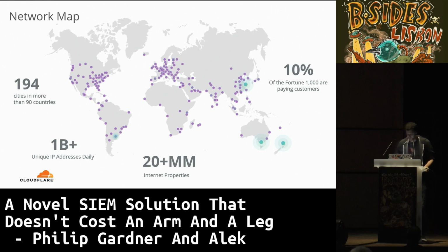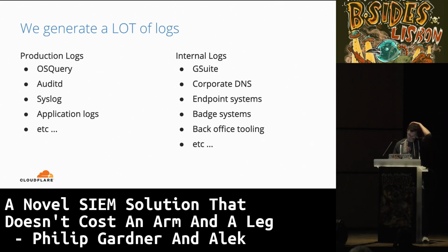From a security standpoint, it's a really interesting place to be because we've got a lot of crazy things going on. We offer security products as a company, and so that means at its core we've got a lot of logs, a ton of logs. This includes production logs, and we've got some examples over there, as well as some internal logs, things that you just need to run a business. A security team as a whole is going to be interested in both of these. You have to be able to put all of these things together and correlate all the stuff that's going on in order to pick out what's actually not normal, things that stick out and should be investigated by a security practitioner.